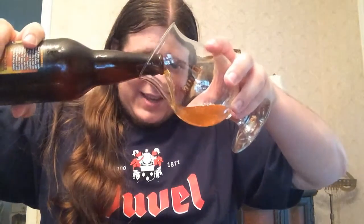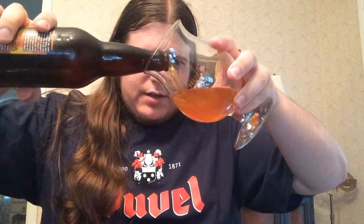I'm going to be drinking this out of the Duvel glass just because this is very good for displaying aromas, and usually these beers have very interesting, busy aromas. And I'm taking the cap off this one slowly because I save my caps if it's one that I don't have. Okay, into the glass, straight out of the bottle. It pours like a light orangish gold.